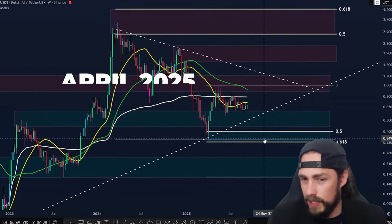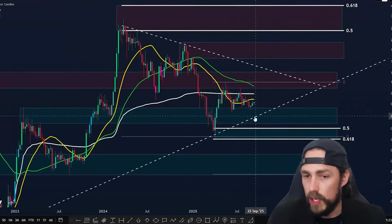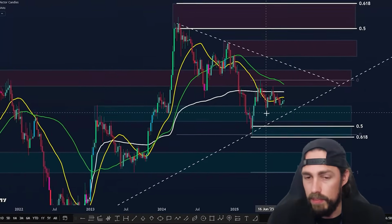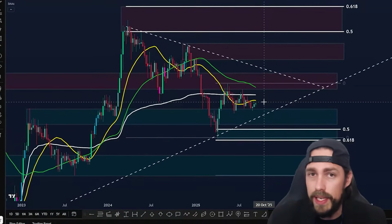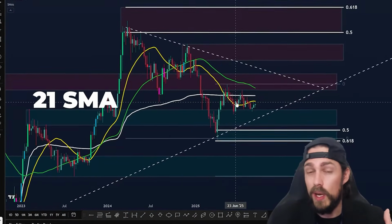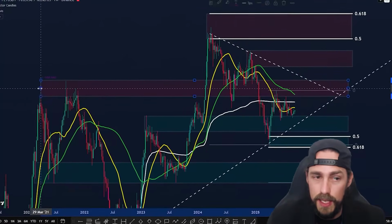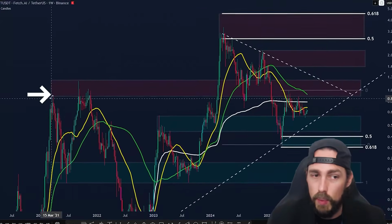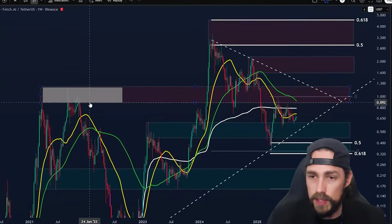So I'm keeping this in mind as a potential double bottom scenario if we do break this trend line that we are currently forming over many months. But the weakness I'm seeing here is obviously that we are trading below both the 50, which is the green line, and the 21 SMA, as well as the anchored VWAP. Now, I've highlighted our next market pivot highs here. Just looking left on the chart, we can see we had a couple of pivot highs in this area. So I've marked this zone as a potential resistance area just based on previous market structure.